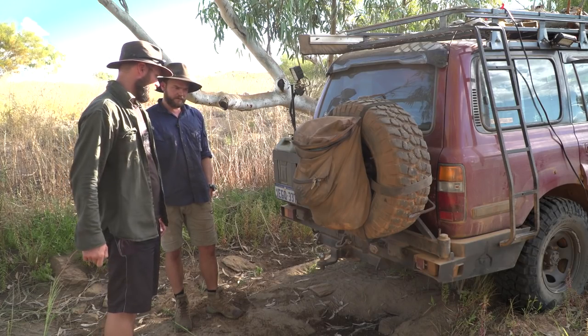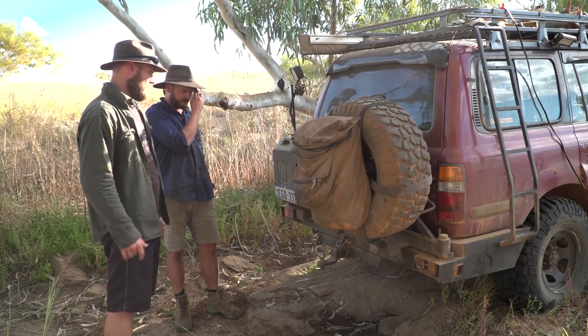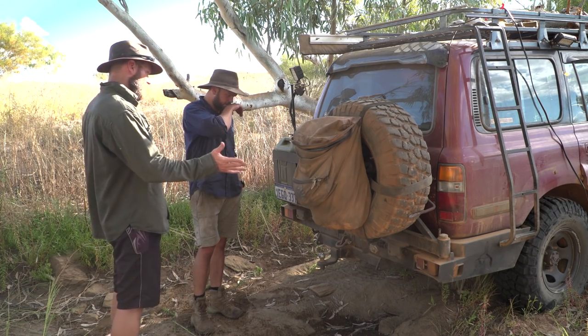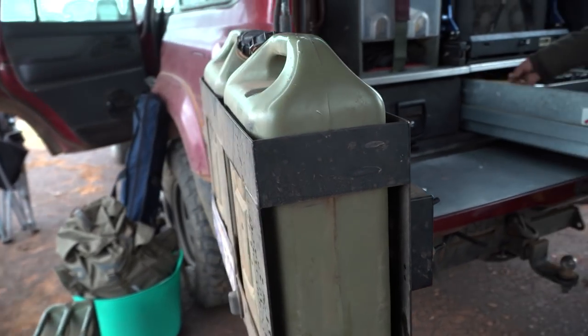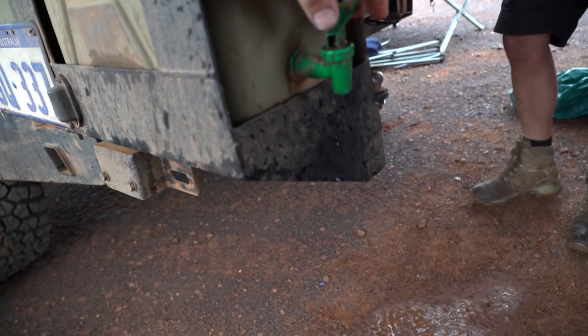We're onto the rear bar now, and you've got lots of stuff hanging off it. I do, yeah. Touring vehicle or expedition vehicle, so you'd expect that. So we've got a tyre this side, 2 jerrys this side, and 40 litres of water.